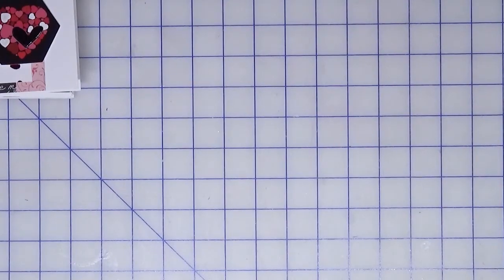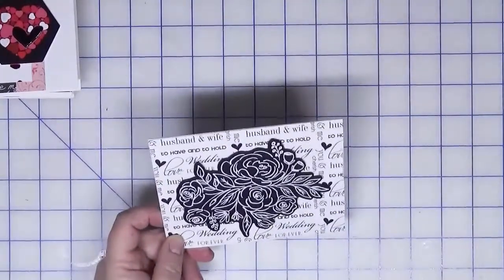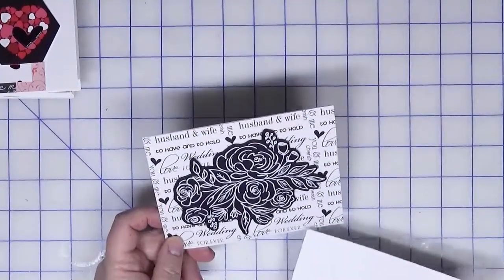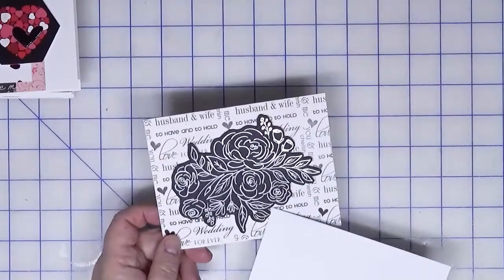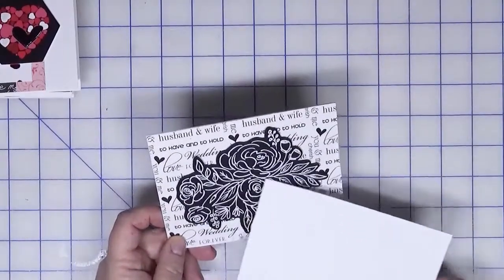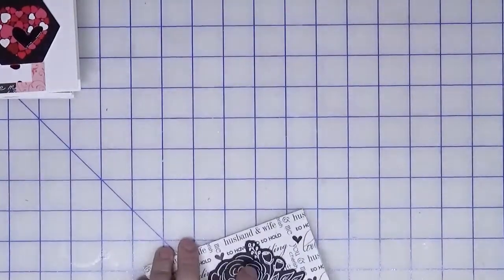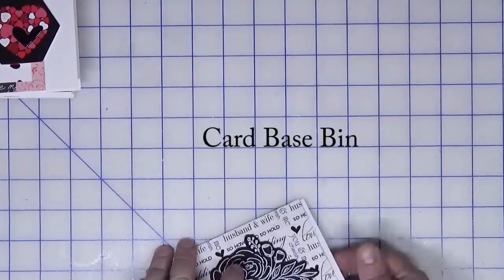And then I took the Close to My Heart and I went to my card bases and I combined the two to come up with these cards. Now some of them still need a little something, like this one for instance. This is a wedding card. I had some wedding paper left over and I thought this floral piece looked really great on here. I'd like to put a banner or something on here that just says like congrats. So this still needs a little bit of TLC and we'll go back into that bin.